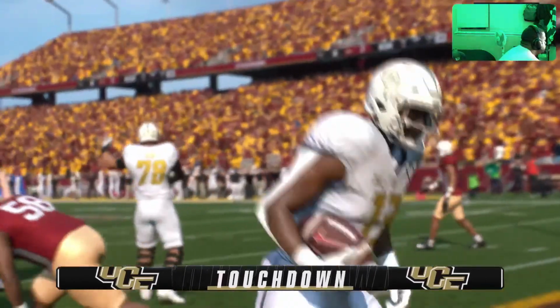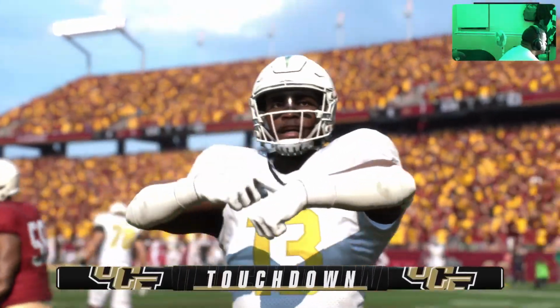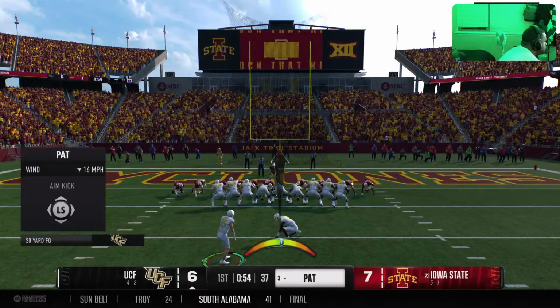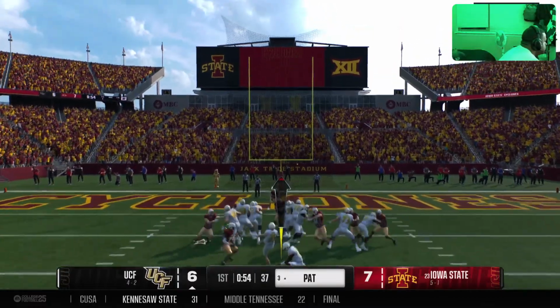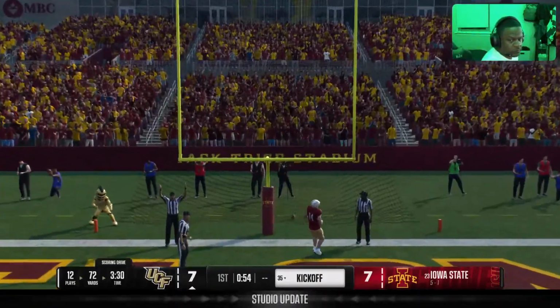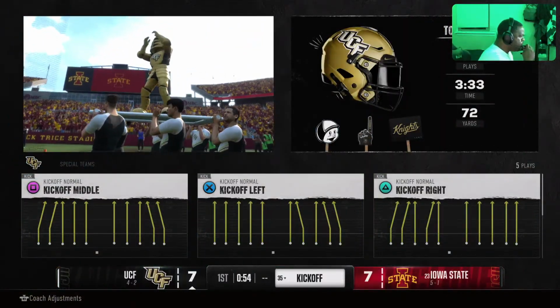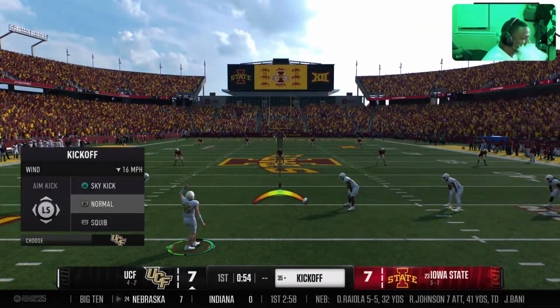Touchdown, Knights! That drive was what every father wants his daughter's romances to be like. Slow, take your time, drain the clock, no hurry at all. Sometimes love is a slow burn. And that's what we just saw in that last drive.